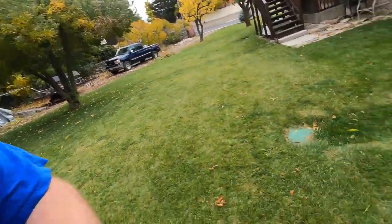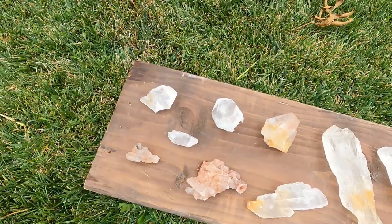All right, we're back from the dig. I got everything cleaned up. Let's take a look at it. All I did was wash them off with running water and occasionally a toothbrush. You want to be very careful because selenite is very soft. You can scratch it with your fingernail. So I washed them off. Let's take a look. We're just gonna take a quick glance.